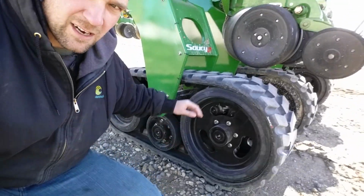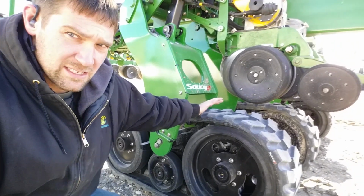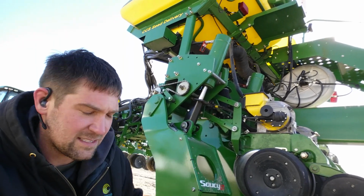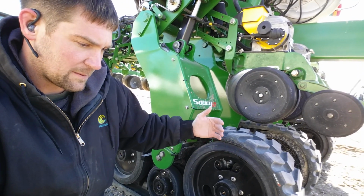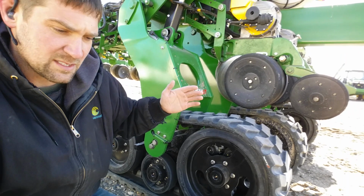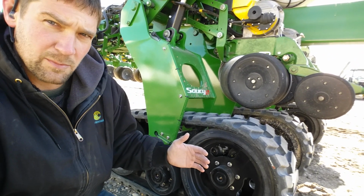We put these tracks on our John Deere planter this year. This is an aftermarket company that makes these tracks, but the big tanks up there that hold seed, they'll hold about 40 to 50 units of seed each. There are 2 tanks. They get really heavy and they'll sink into the dirt when you get a soft spot or a wet spot, or in a lot of areas of our fields. We were kind of unhappy with the way the tires that come on these planters would just sink really deep into the ground.